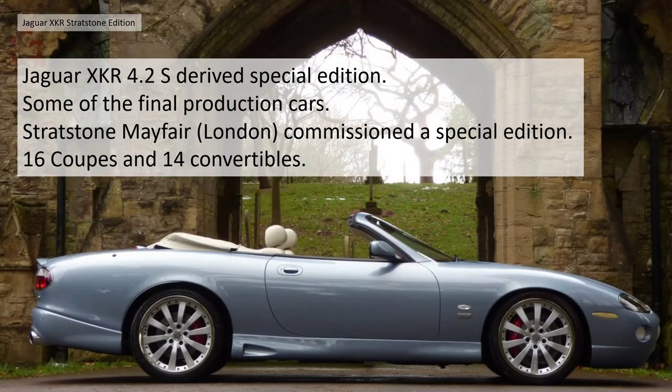So what they actually did, they took a Jaguar XKR 4.2S and then added some bits to spice it up. These are the final edition X100 cars, some of the last to be made. And basically, they've added lots of styling and alloy wheels, etc., which I'll go through in detail with you. And they did that on 30 cars in total, 16 coupes and 14 convertibles.